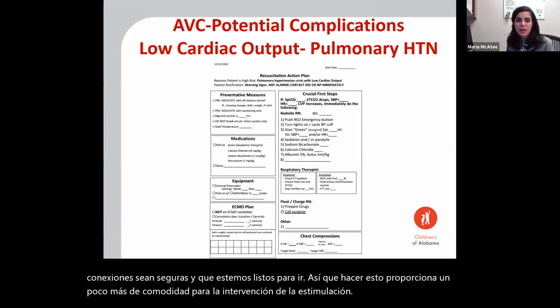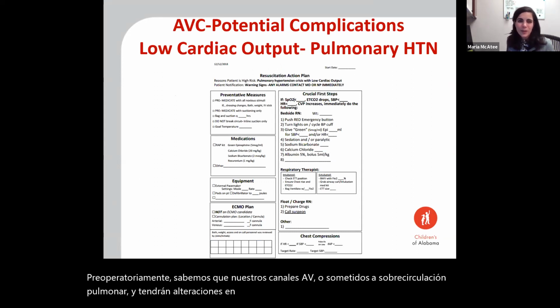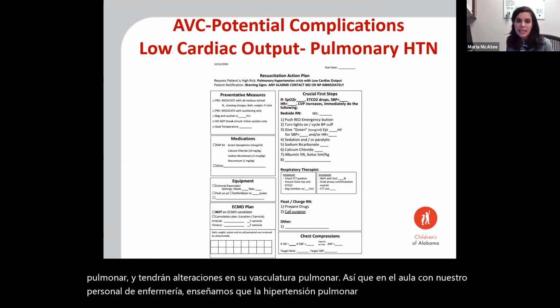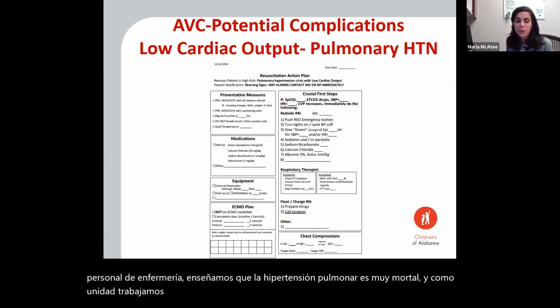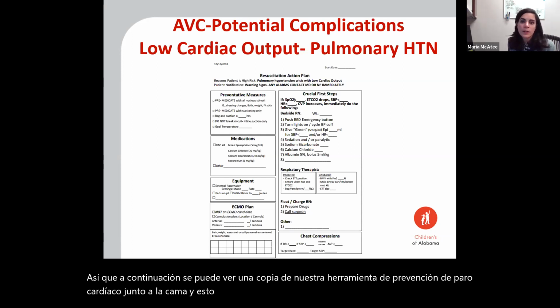Preoperatively, we know that our AV canals are subjected to pulmonary overcirculation, and they will have alterations in their pulmonary vasculature. So in the classroom with our nursing staff, we teach that pulmonary hypertension is very deadly. And as a unit, we work really hard to identify patients who are high risk to prevent this physiology from occurring. So below, you can see a copy of our bedside cardiac arrest prevention tool. And this really serves to prevent a pulmonary hypertensive crisis from occurring at the bedside.